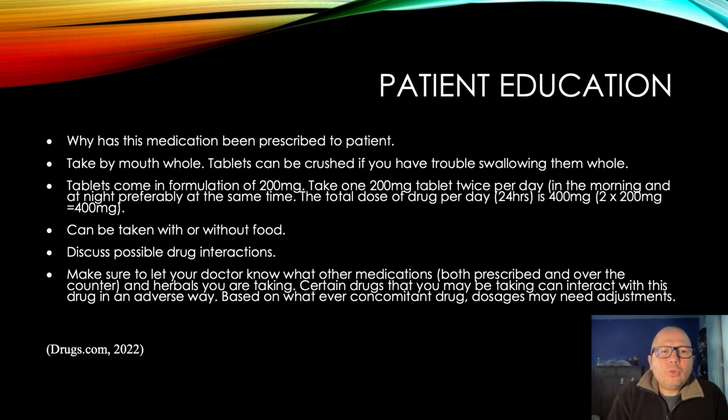Tablets come in 200 milligrams. The standard dosing is they are to take 400 milligrams every day. However, the 400 milligrams is divided in two. Hence, they will take one 200 milligram tablet in the morning and then one 200 milligram tablet at night.